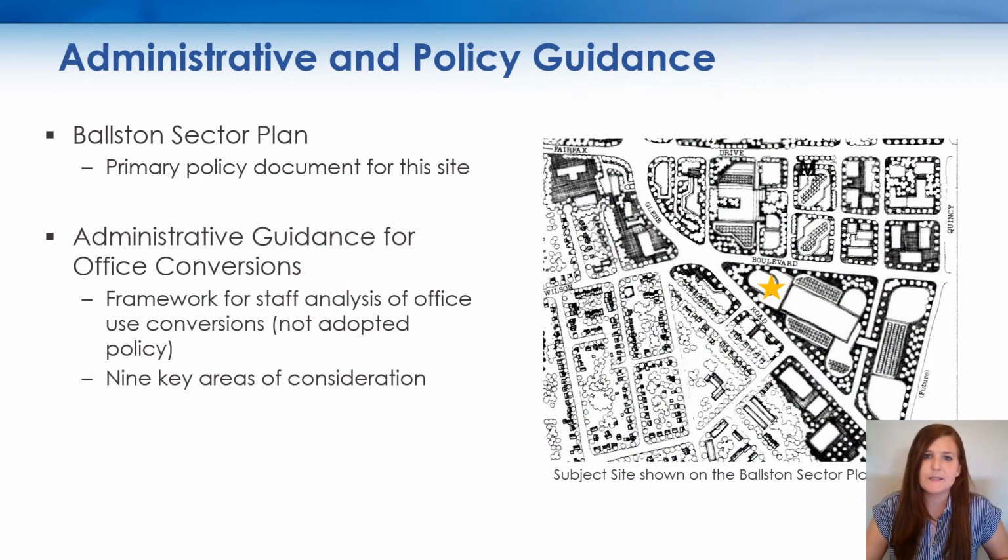The project site is located within the Ballston Sector Plan, which is the primary policy document for this site. Staff will also be reviewing the administrative guidance for office conversion that was recently developed to aid in the analysis of projects proposing a conversion from office use to another land use.